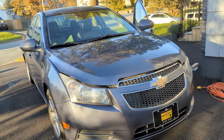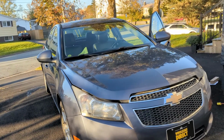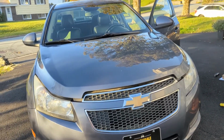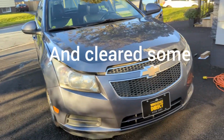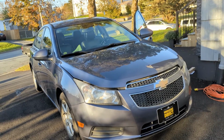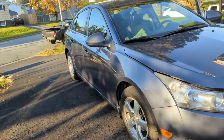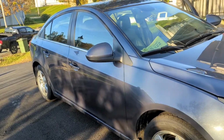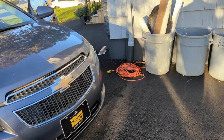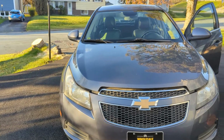And when I was at the shop getting the MVI done, he ran the car through his scan tool, and it brought up even more codes than what I had. So instead of just changing sensors willy-nilly, which is kind of the way I was going earlier today, I'm going to hold off a little bit. He cleared most of the codes. Most of the codes were able to be cleared. Now, it doesn't mean that the issues are gone, but for now, we're just going to keep an eye.